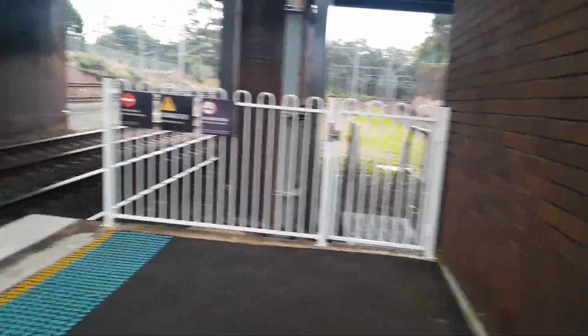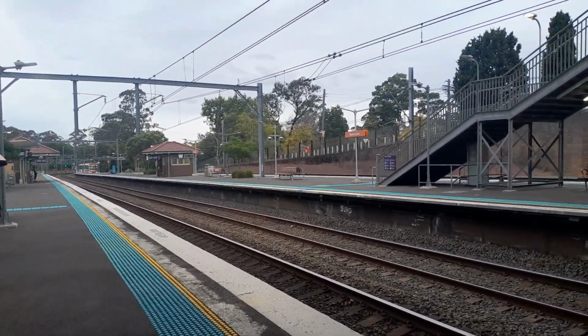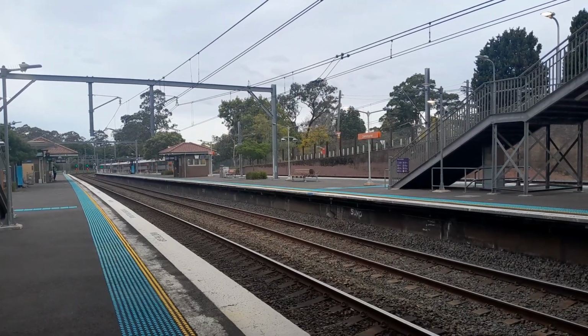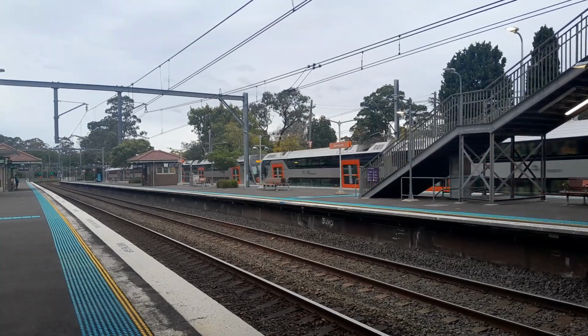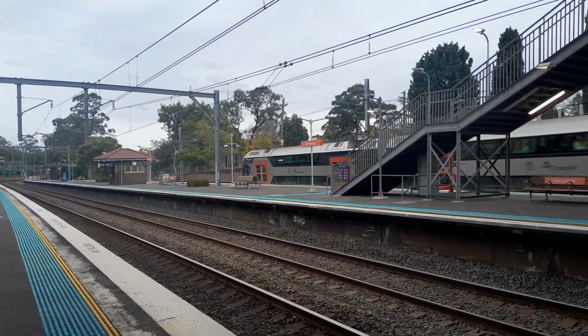What is that? I told you, 8-car D set. Oh, maybe. 4, 5. Yeah, I think it's an 8-car D set. Passing platform number 4 here at Denistone. The front 4 cars, D70, the newest and last 4-car D set. And the rear 4 cars, D48.